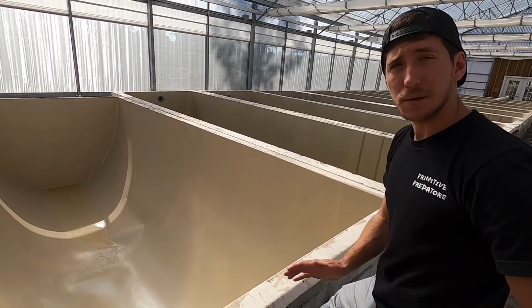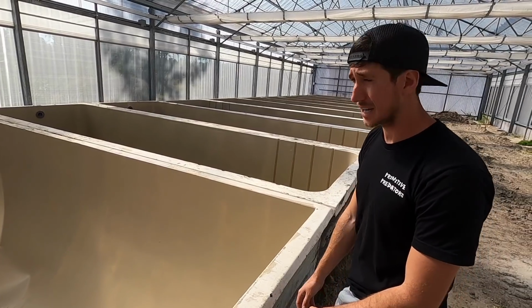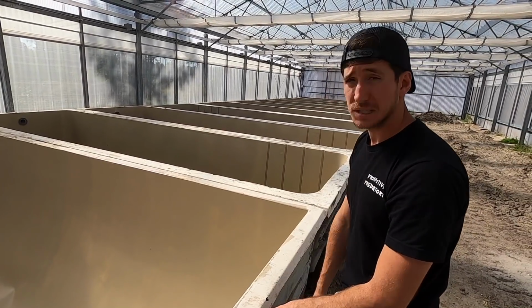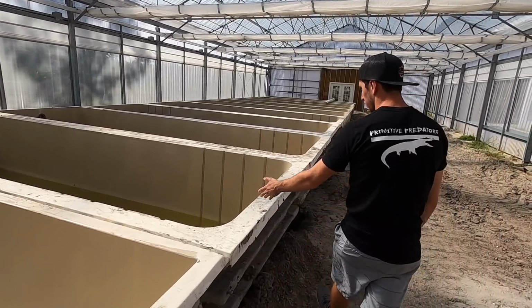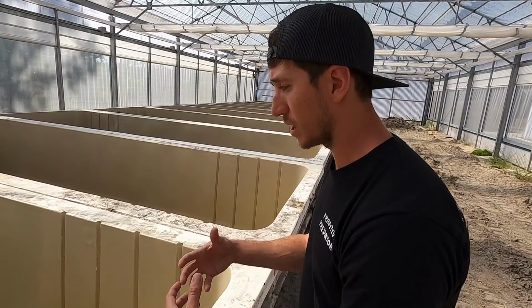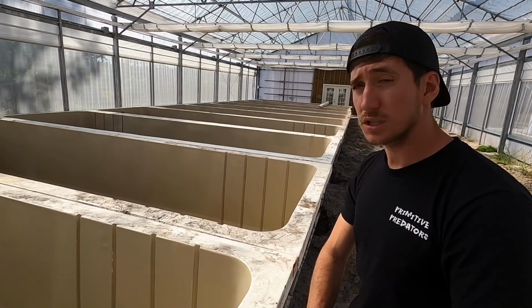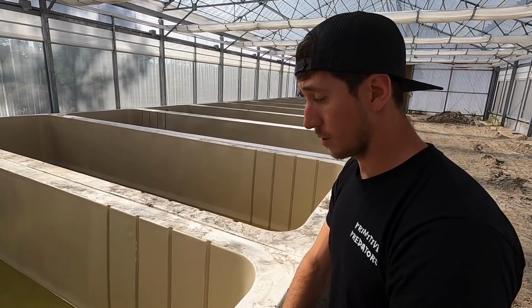So these I found on good old Craigslist. These are old tilapia tanks. I think these are like 7,000 gallons. They're 20 foot long by 6 foot wide by 6 or 7 foot deep. They're super, super deep, which again, like we talked about with those baby Niles, I think this is where they're going to go. I think that'll be beneficial for them to just swim around and do their thing. It's just more enrichment.